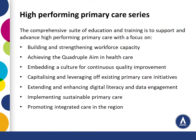When we look at this high performing primary care series that you're a part of, there are a whole range of different types of education and training that the PHN is providing, and they're going to focus on a whole range of areas. The second last one, which I think is important, is implementing sustainable primary care. Part of the accreditation process is really about sustainable primary care, and also the last point about promoting integrated care in the region.